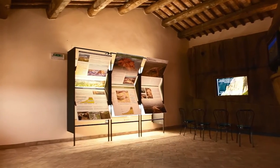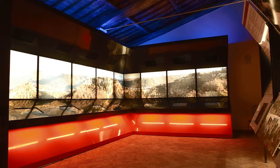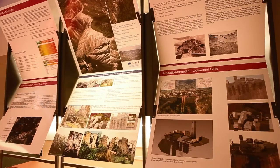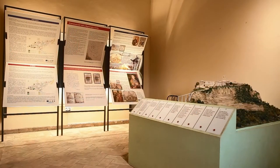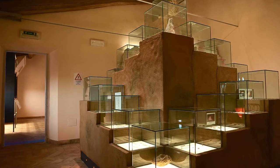To collect more information on the territory's morphology and its geological history, it is advisable to visit the Museum of Geology and Landslides in Civita, where displays are dedicated to explaining the attempts made in order to contain these destructive phenomena which threaten the village's survival.